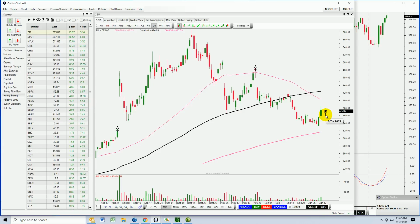Now, let's hover over the E here. You can see earnings March 3rd. Lots of time until earnings. That means that you can sell some out of the money bullish put spreads. I would confirm that earnings date though. Let me check this earnings date right here and just make sure. November 30th.